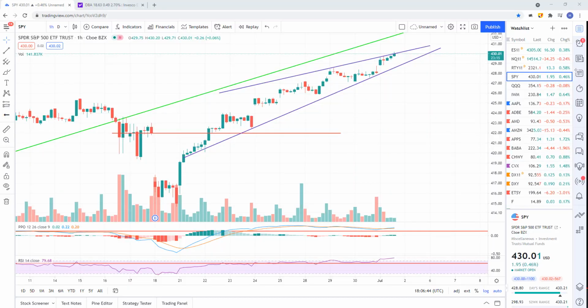So I'm going to get right into the charts. We'll start out with general market analysis and then look at some individual stocks and trade ideas. I want to look at the gold mining stocks because I think there's a trade setup on a lot of these to the long side. So we'll give an update on that and then we'll go ahead and wrap up.